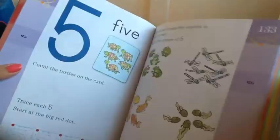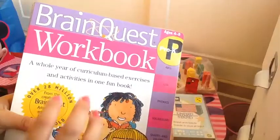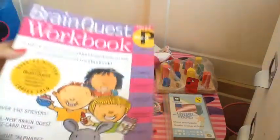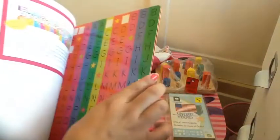And these are all great. I mean, look at this. It has the numbers and then for her to count. So yeah, this was a great, great find. These books were only $2.99 each. So this is the one for pre-K, and this is also $2.99, and this is the one for pre-kinder. And like I said, it has the stickers. They did take some off, but that's okay. I mean, we have the ones from over there.